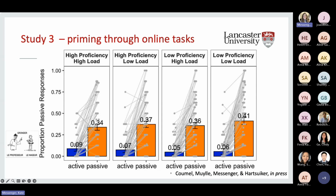But what we found was there was an interaction with load as well. So this priming effect, this difference between these bars, is bigger in the low load condition than in the high load condition. There's no three-way interaction with proficiency though, so being low or high proficiency in French didn't make a difference. Based on that, there was the interaction approaching significance.